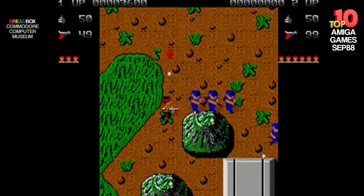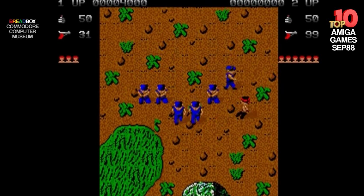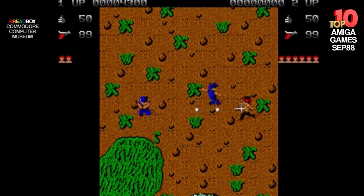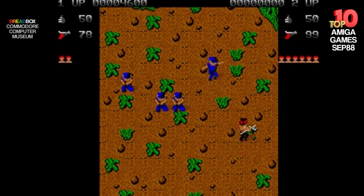Coming in at number 9, the Kawaii Warriors. This was an all-time favourite of mine because it's a 2-player game. Just think Commando times 2. You're dropped off into a Central American jungle and you can utilise an arsenal of weapons to survive.